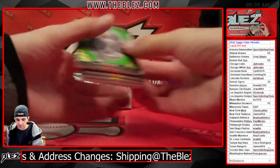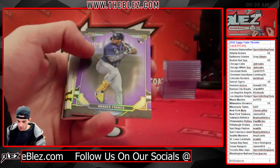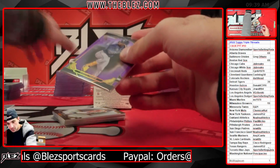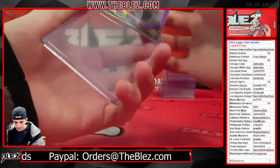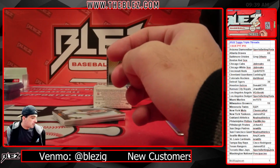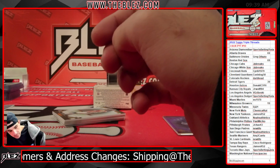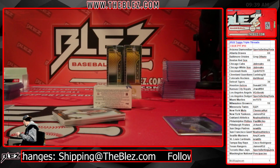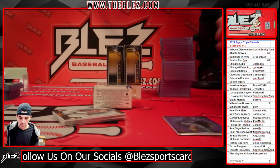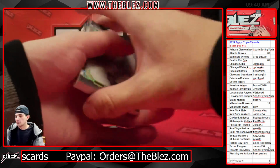Triple Threads, good luck. First pack's kind of skinny. Got a Yadier Molina, numbered to 259, for the Cardinals. Wander, rookie purple. Oh, I thought these were 100 points. Not quite. All right, wait. I need to get some 100-point top loaders after we show this pack.